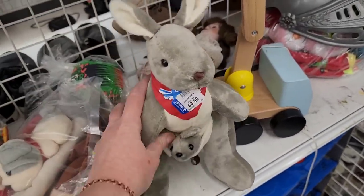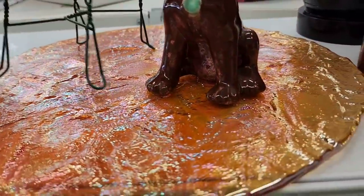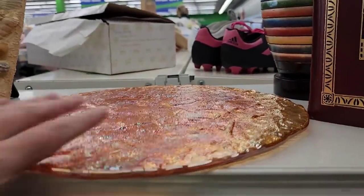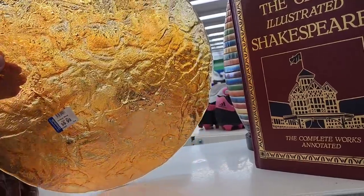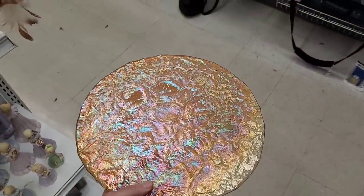Aw, that's cute. Is there anything cool on this end cap? Sometimes they have really cool things on this end cap. Somebody's artwork. What's this giant piece of glass? Ooh, what's that? Is that a camper? That thing right there looks like an American Girl doll thing. Okay, let's move this doggy. What is this? Oh, it's a giant glass. Just textured marigold iridescent shininess. That's big.